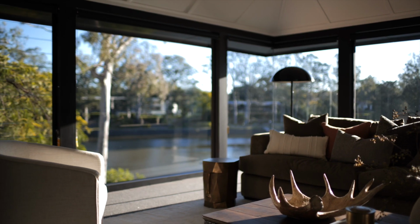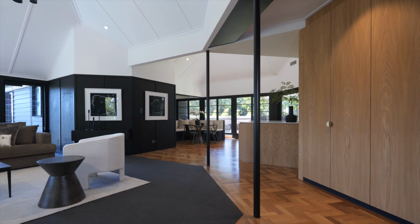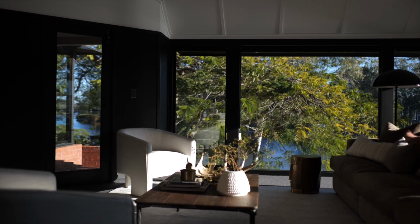So the original palette of this home was a lot lighter than what it is today. The timber walls have now been given a slight black wash over them. You've got the darker carpets and darker accents. So I really find that while the architecture is very predominant and very strong in its nature, the way that you'd furnish this home would be quite flexible.